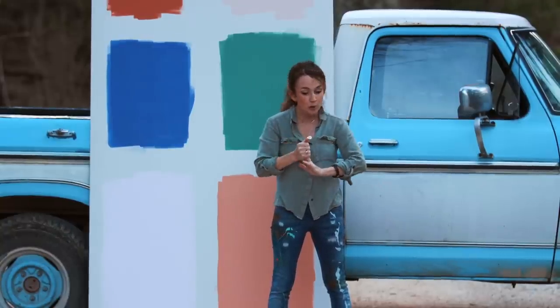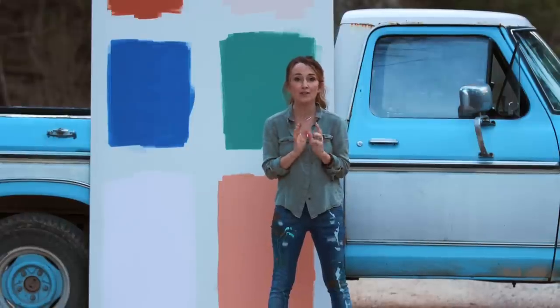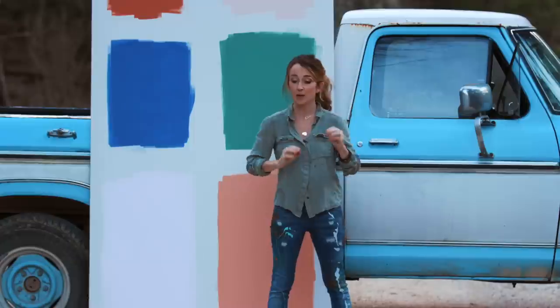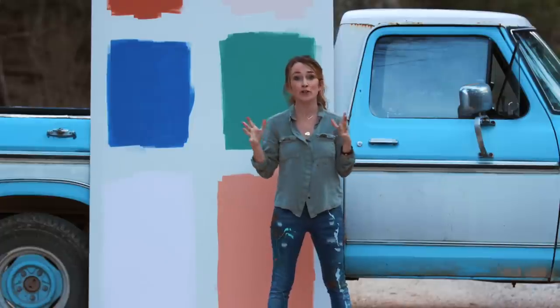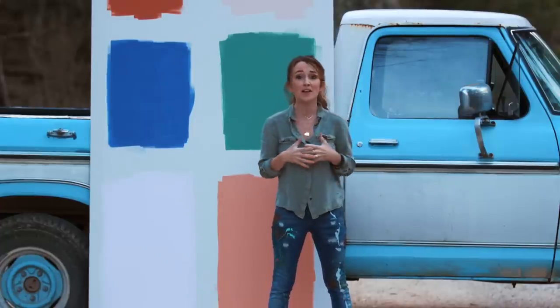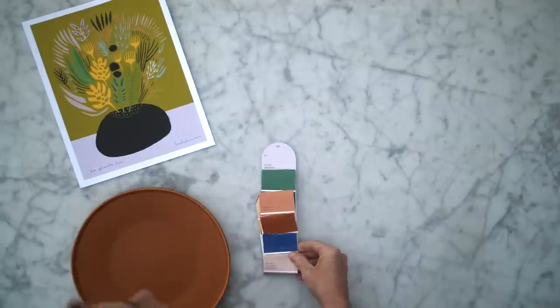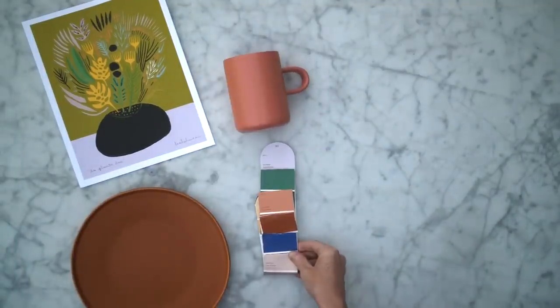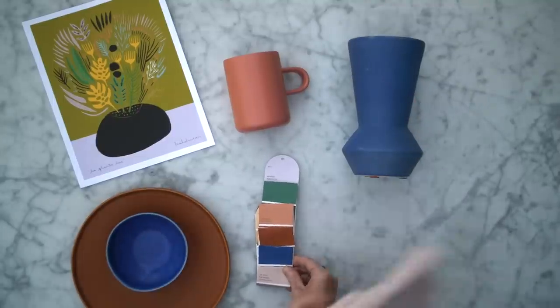And don't be afraid. Don't have fear of color. Life is way too short for beige. There are so many fun colors out there that can really help the psychology and your design to give it more cheerfulness, to give it more calmness. So the color of your home, the color of your design, whatever you're designing, can really drive the feeling and the emotion in that space. So don't be afraid.